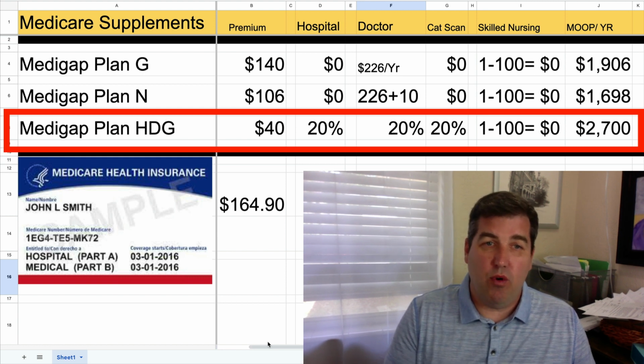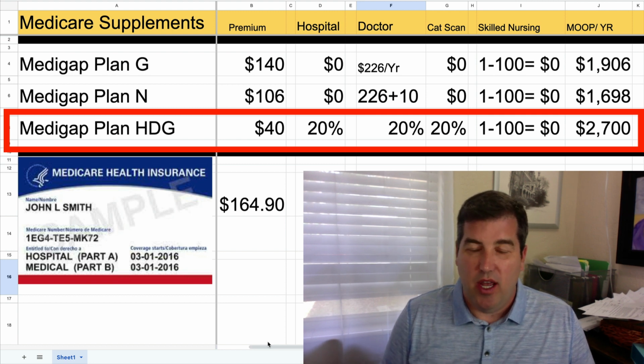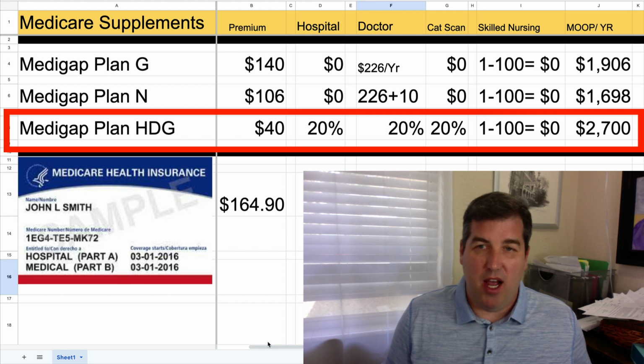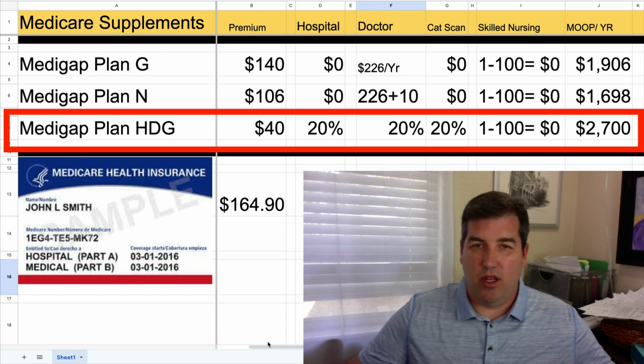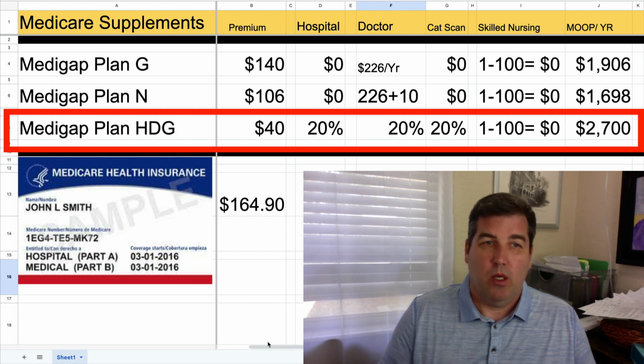Basically, you're going to take 40 times 12, which is $480. You're going to add that to $2,700, and that will be your maximum out of pocket for the year if you were to go to the hospital and doctor and reach that deductible.